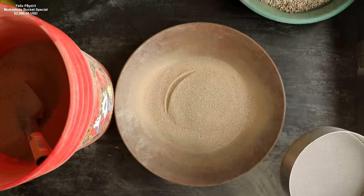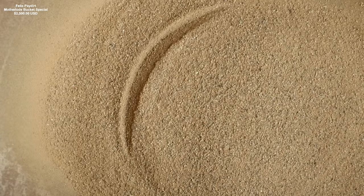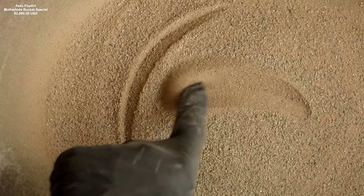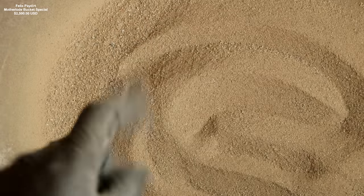We've got gold in this smaller size too. Right there, shiny piece. Man, it's full of gold. I see shiny flakes of gold all throughout here. This might not be such a bad product after all.